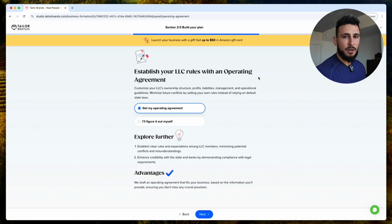You could create it yourself, or Tailor Brands can help you create it. When it comes to that, with AI now, you can probably do it yourself, to be honest. It's pretty simple and kind of straight to the point.